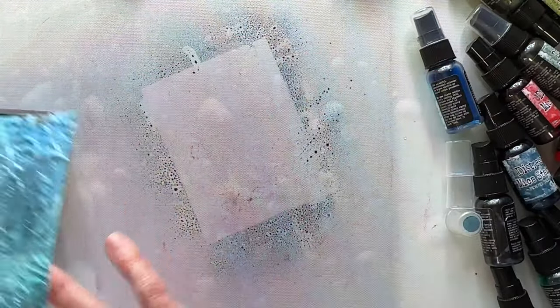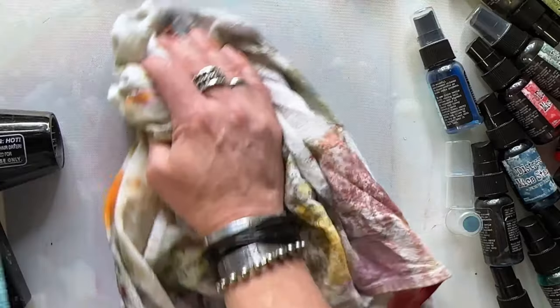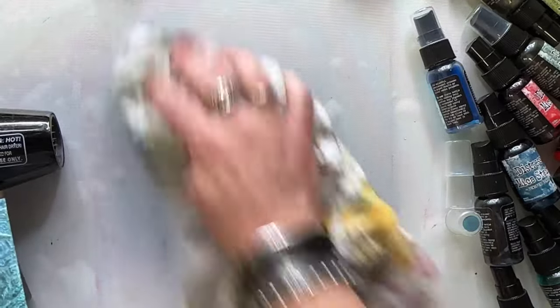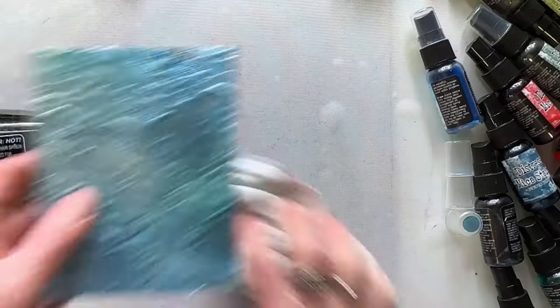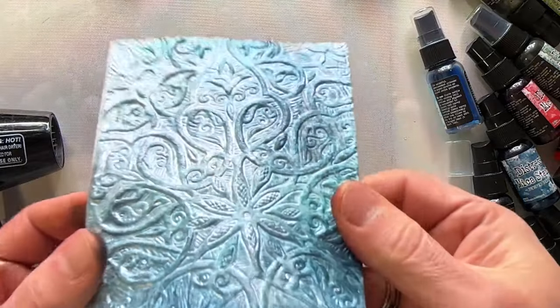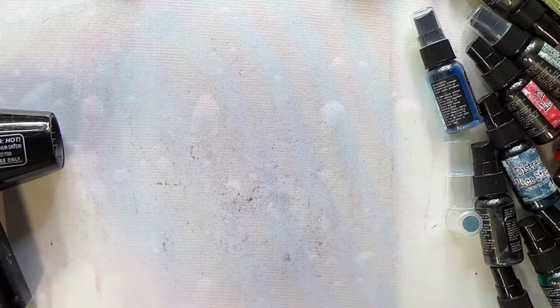And of course, just so I'm clear, every single time in the real world, I would use this the way you saw me do it at the beginning, where you spray some water and you do paper. But I can't do that during a demo because it slows down the process. But that's glorious, really pretty on embossed paper.